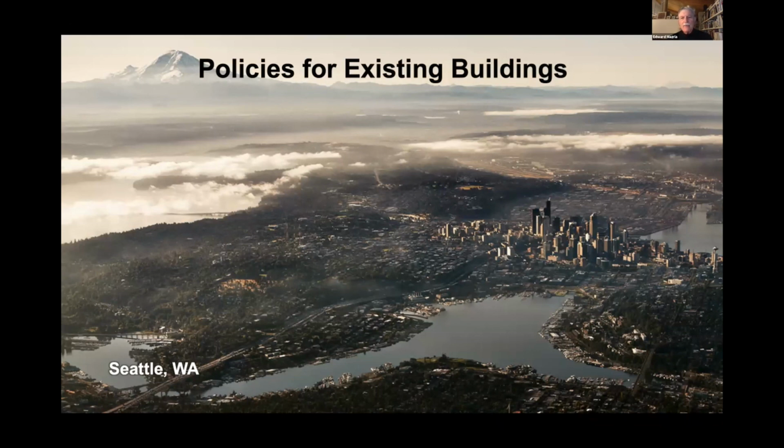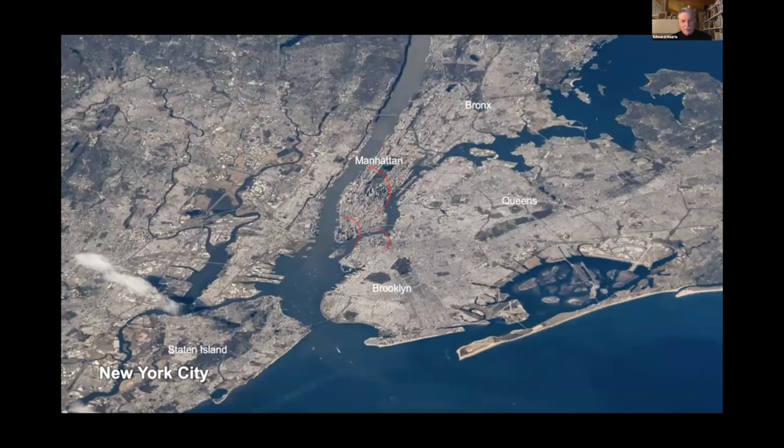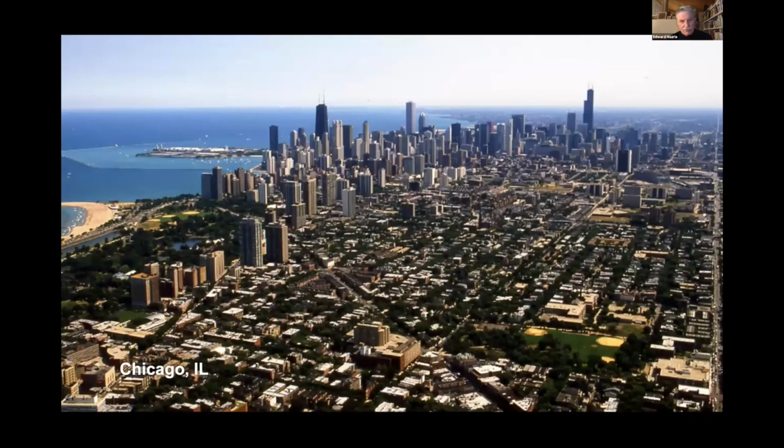So there are big emitters, and there are very few of them, and we can get a handle on that, and then we can deal with all the rest. So that's one way to do it. And if we look at cities all over, we see this is New York City. About half the emissions come from just these buildings in this area in Midtown, Lower Manhattan, and downtown Brooklyn. We can see the same thing in Chicago along the waterfront, the large kind of mountain of buildings, and then surrounded by lots of small buildings. Those buildings are responsible for almost half of all of Chicago's emissions. Same thing in Los Angeles.